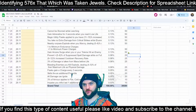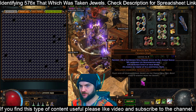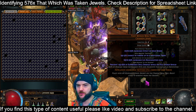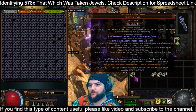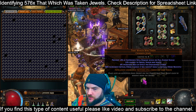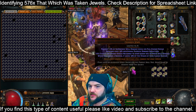All right, we got four of those. All right, let's take a look. 25% increased effective marks. Throw up traps, life regen, and prevent 5 to 6% of suppressed spell damage while on full ES. And here we got prevent 6% of suppressed spell damage when on full ES. Free shock, ignite, area of effect per endurance charge, and crit if you haven't dealt a crit recently.